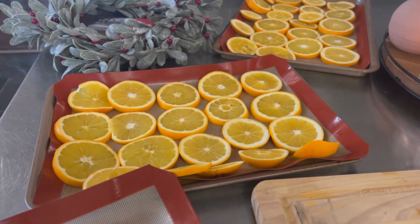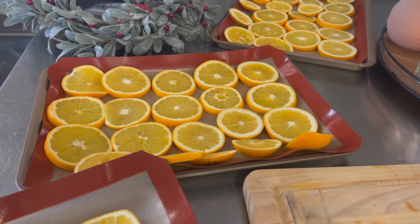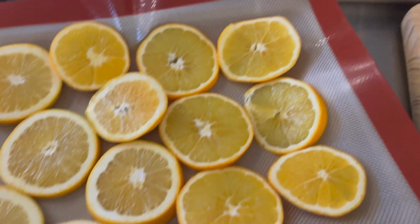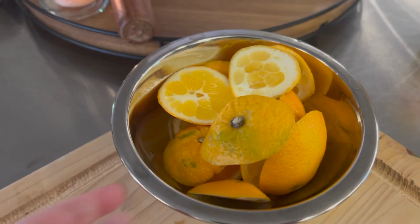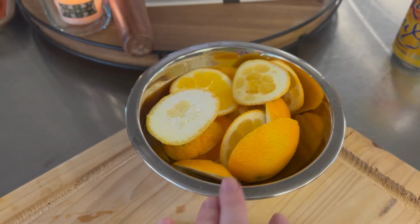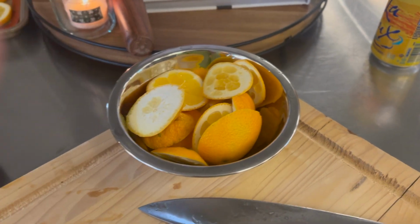So we're gonna throw these in the oven, 200 degrees for about 3 hours. You'll do an hour and a half, and then you can flip them if you want to, and then do another hour and a half. Just make sure you're checking on them, but they should be completely dry when they come out. And then this is our little bowl of scraps, so I'm gonna put 2 of these into our current simmer pot, then throw the rest of them in a stasher bag to freeze for future little simmer pots.